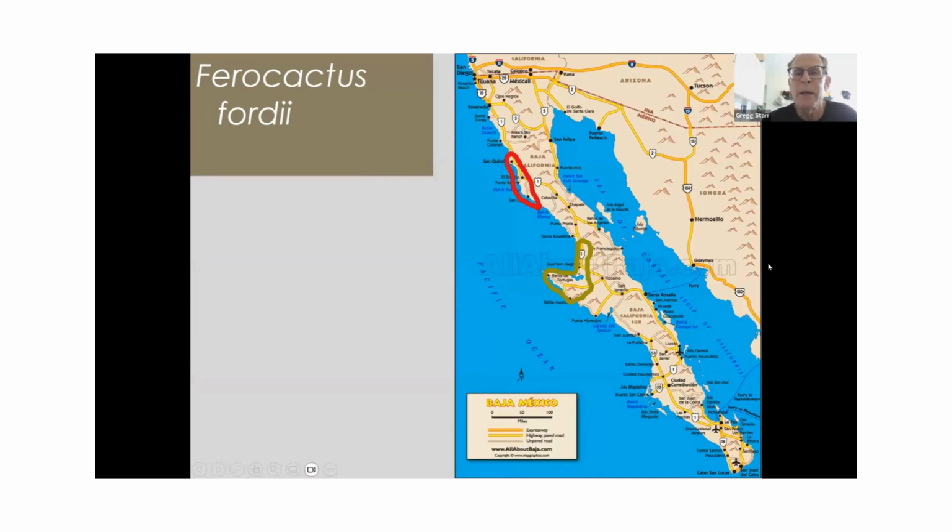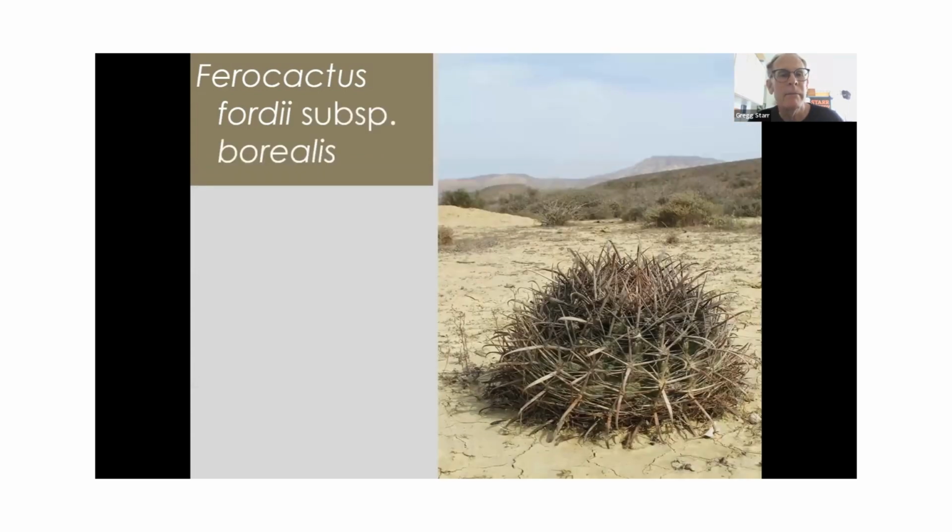Okay, Ferocactus fordii. It's a little bit farther north. There's two subspecies. There's one up a little bit north here in red, and then the southern one. I have pictures of both of them. I think the northern one is subspecies borealis, and the southern one is fordii. Maybe I've got that backwards. Borealis, is that the southern one? Peter, if you're in there, hop on there.